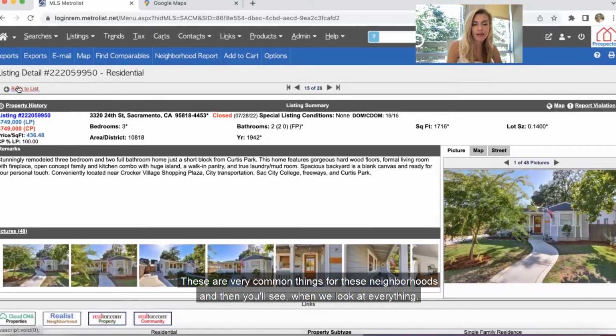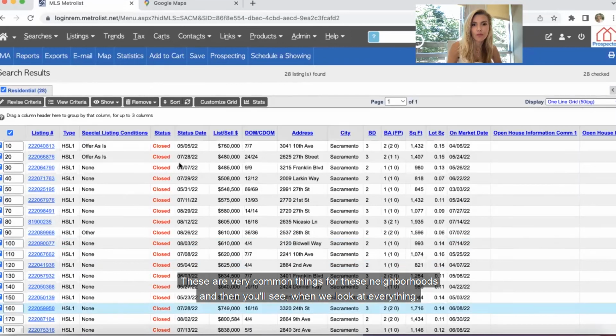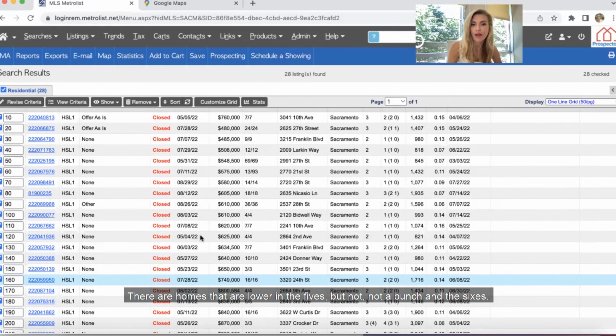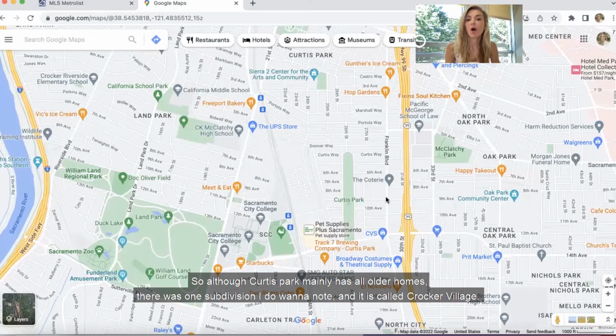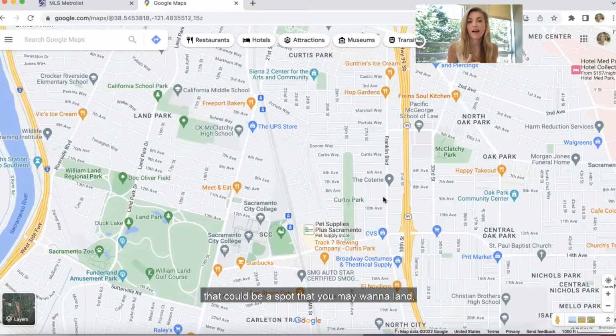And then you'll see when we look at everything, there are homes that are lower in the 5s, but not a bunch, and the 6s. So although Curtis Park mainly has all older homes, there was one subdivision I do want to note, and it is called Crocker Village, and it's very popular. If you are wanting to be in this area but want something newer with low maintenance, that could be a spot that you may want to land.